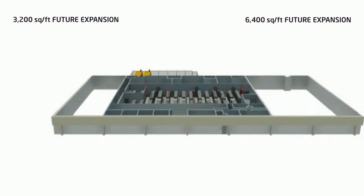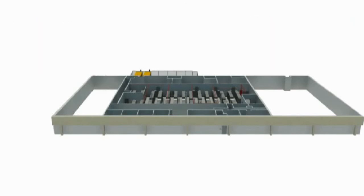Datacenter 2 at Neo Park has 6,400 square feet of expandable space to the north and 3,200 square feet of expandable space to the south. So as your business grows, you can be sure we can accommodate data center needs.